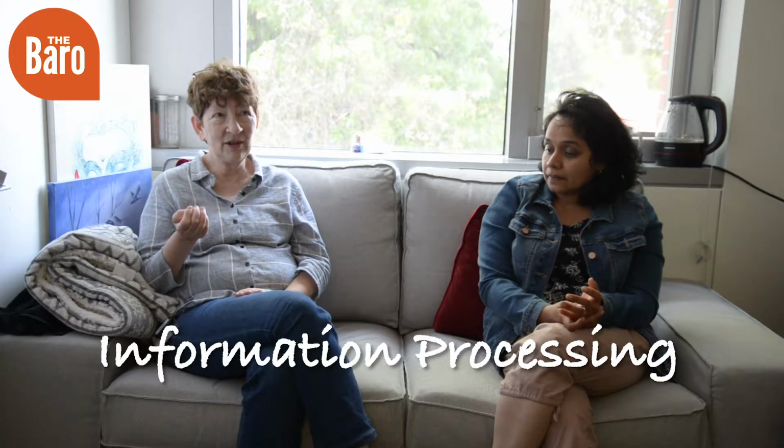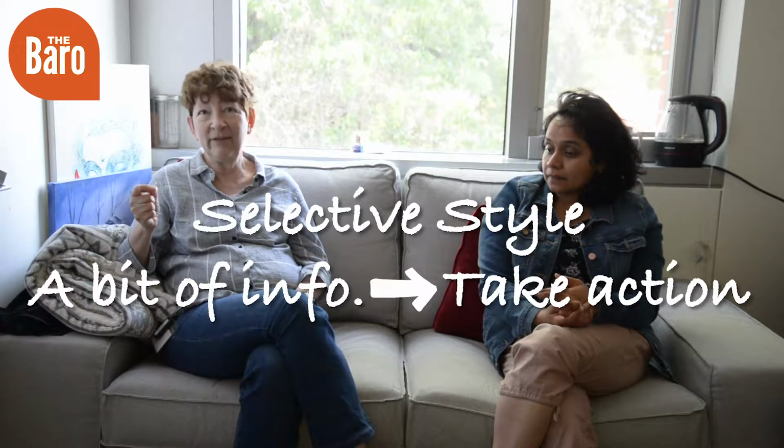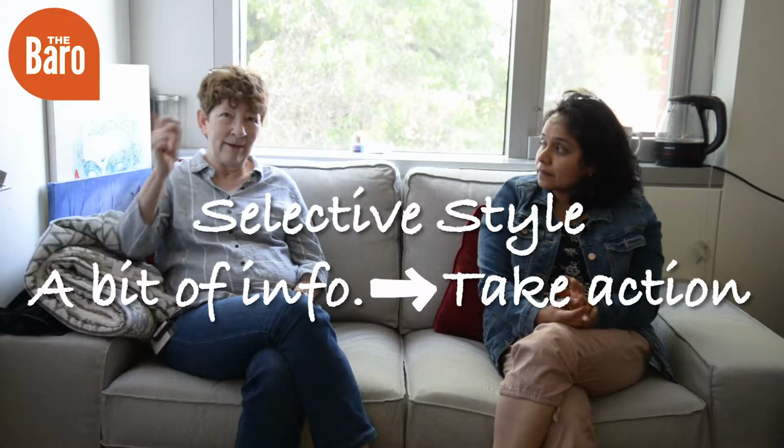So one style of information processing is called the selective style. And that style is who most spreadsheet systems are written for. In that style, you want just a teeny little bit of information at once, and then you want to act upon it immediately to see how it works out. And then you want another teeny bit of information, and then you act upon that. And then another teeny bit of information, and then you say, okay, bad idea, backtrack, backtrack. So this is the style that most spreadsheets are written for.